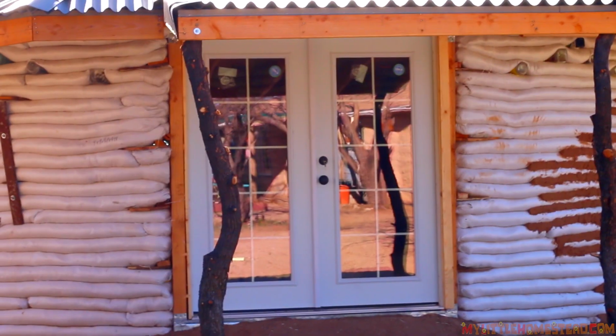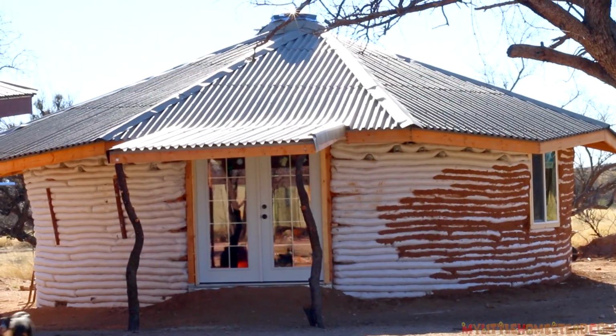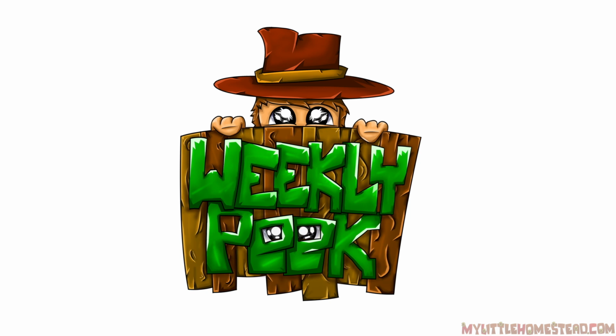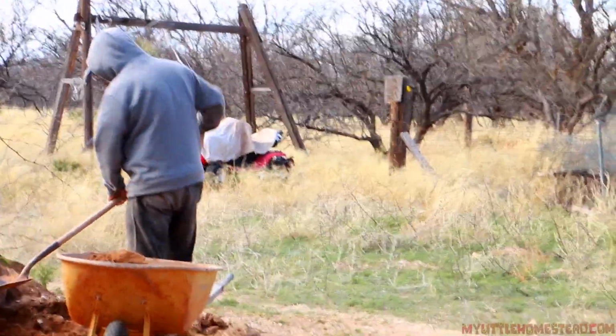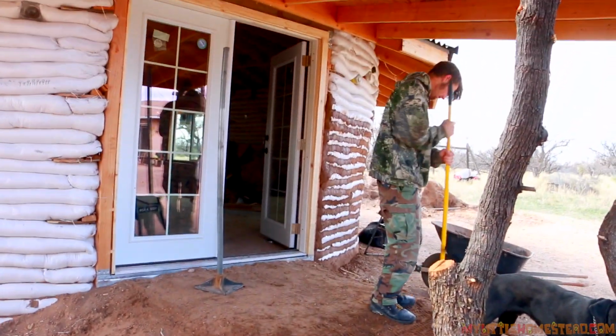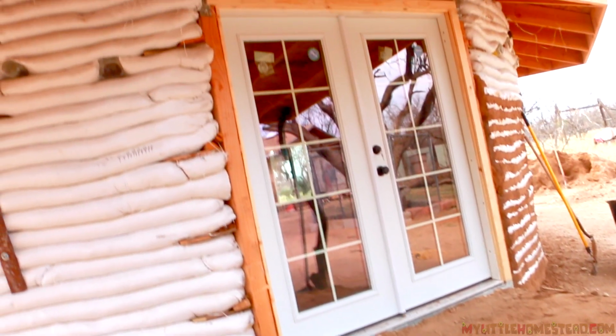In the previous episode, we installed the windows and doors in the underground Earthbag MusArt studio. It's time to get that exterior completed. We start off by building the ramp up to the doorway. We created a ramp up to the door, which gives us the ability to roll in and out equipment, things like that. So no steps. Sometimes when it rains a lot, we get the water coming up to the door.